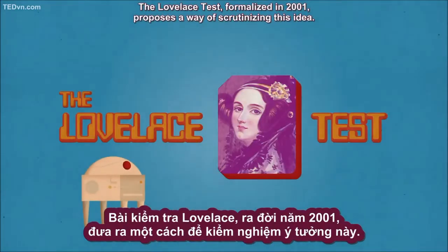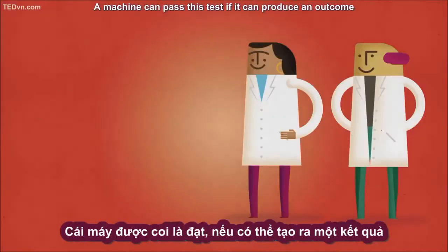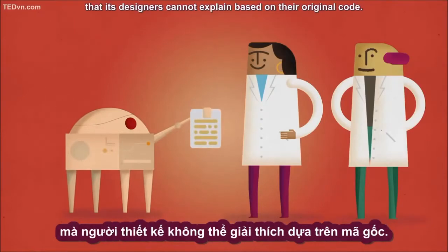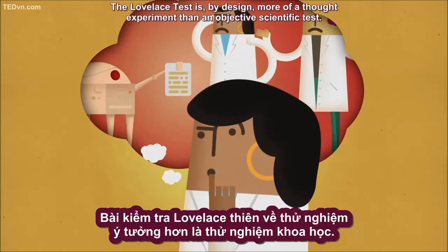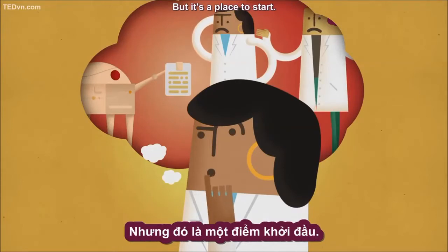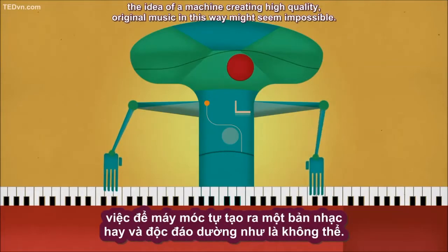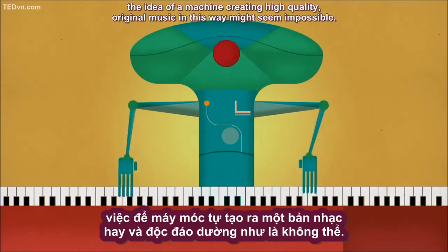The Lovelace test, formalized in 2001, proposes a way of scrutinizing this idea. A machine can pass this test if it can produce an outcome that its designers cannot explain based on their original code. The Lovelace test is, by design, more of a thought experiment than an objective scientific test, but it's a place to start. At first glance, the idea of a machine creating high-quality original music in this way might seem impossible.